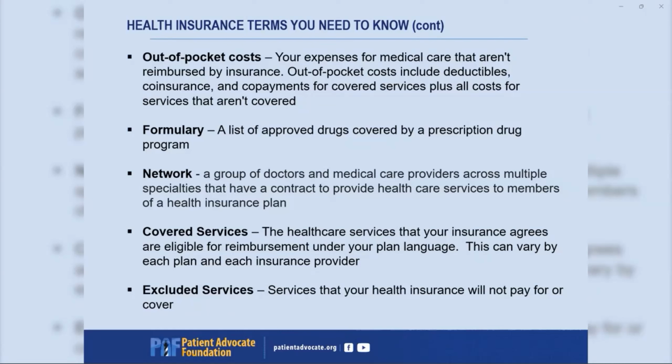A covered service is anything your insurance company has agreed that they will approve under your plan. So think of your health insurance as a contract between you and them. You signed your contract in the beginning when you enrolled that says you'll pay your premium to keep your plan active. And then in the plan documents, your insurance company outlined what they consider to be approved services. So under that plan, what they will agree is payable. And excluded services are going to be anything outside of that contract. So anything your health insurance company has said that they will not pay for, it's not part of the care that they agreed to provide to you.